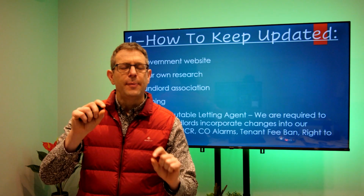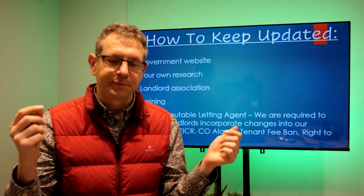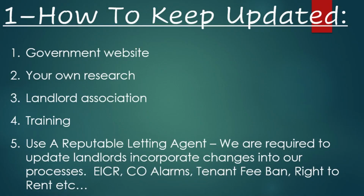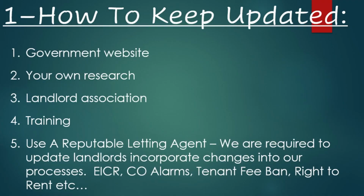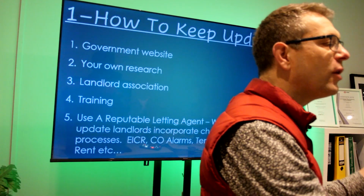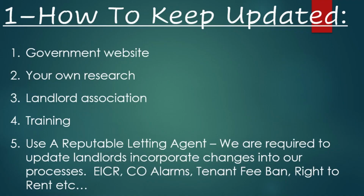So how do you keep up to date with things that may have changed or things that you know are coming? The government website is a great place to start. All the information is published on there. You can do your own research, so Google is a great resource, but do be wary of what you read. It might not all be completely accurate. Join a landlord association. Their job is to support landlords in navigating some of these issues, so that's a great recommendation to join a local landlord association.